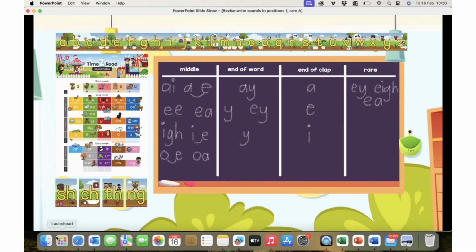Well done, boys and girls. Remember, this is not so tricky because our sound chart is always here to help us. I'm looking for the O at the end of a clap. Please write it down. Well done. Yes, it is the standalone O.